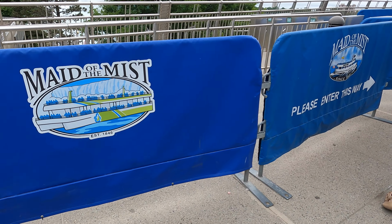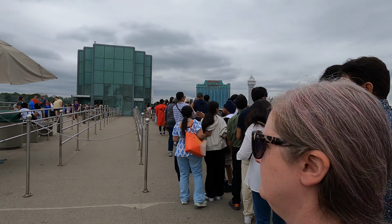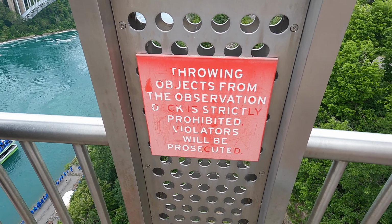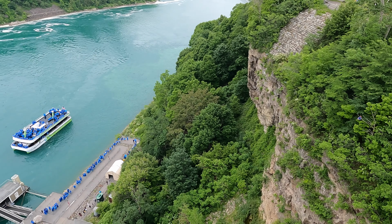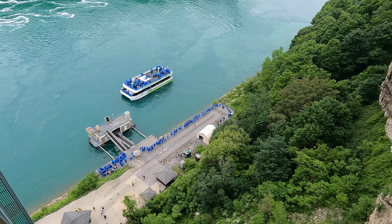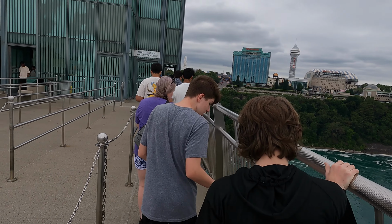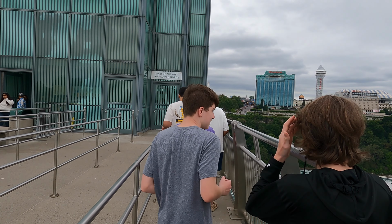We are getting ready to get on the Maid of the Mist. It's not all that hard to get on, but the line does get a little backed up. I hear it moves pretty quickly though. They've got multiple vessels going at once. We have to take an elevator down.